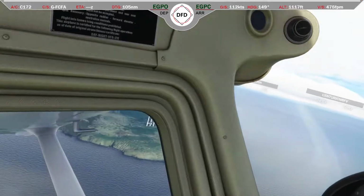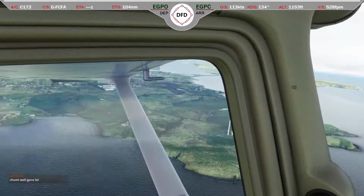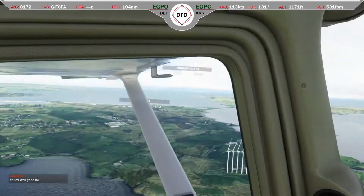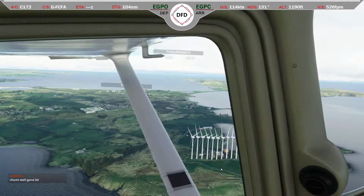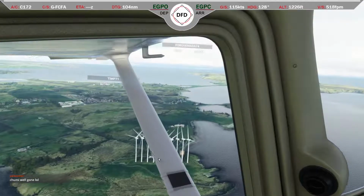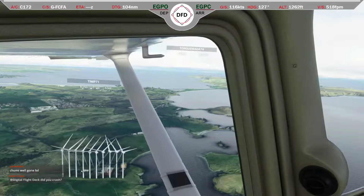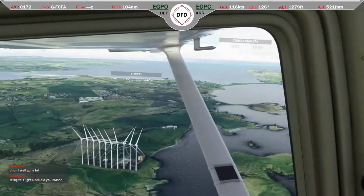There's that row of wind turbines we saw when we came in last time. It's the airport. Now this is obviously misplaced because there's no way you could have wind turbines that close to each other. They couldn't rotate.